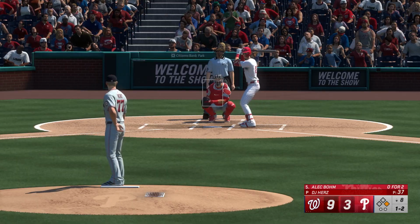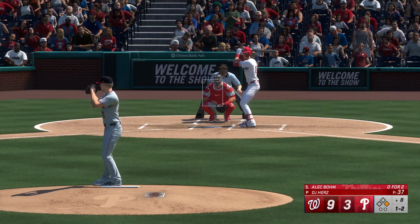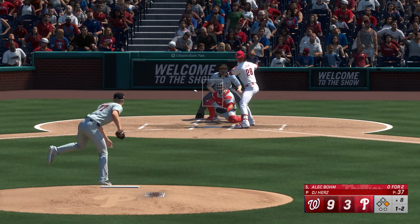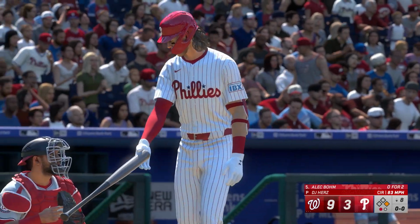Well, the leadoff man gets on. You want to minimize the threat by playing sound defense. Hopefully the pitcher can get a ball on the ground and they can roll him up for 2. Goes down looking.